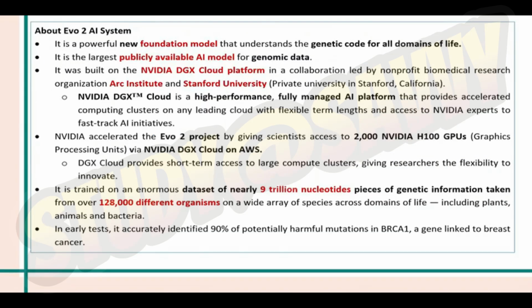Okay, now talking about this model, this is the new foundational model that understands the genetic code of all domains of life. Okay, so for all domains of life, this will understand the genetic code. And it is also the largest publicly available artificial intelligence model for genomic data. It is built on NVIDIA's DGX cloud platform in collaboration with organizations like Arc Institute and Stanford University. Okay, now this Arc Institute is a non-profit research organization which is based in Palo Alto, California. So okay, with the collaboration with this institute and university, this was built on NVIDIA DGX cloud platform.